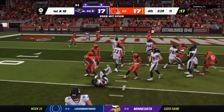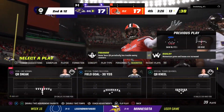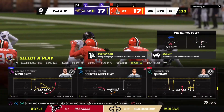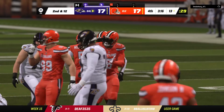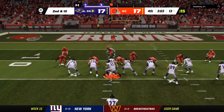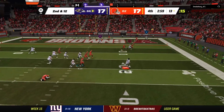Now a handoff for Dobbins. And he is met quickly in the backfield. Down he goes, folded like a lawn chair. Anthony Walker up behind the line and finishing that play off. I think we call that season's greetings right there. He came up, pow! Knocked him for a loss. A rare misstep on that last play because the drive has been strong, but now it's 2nd and 12.